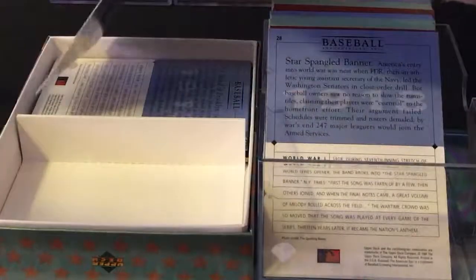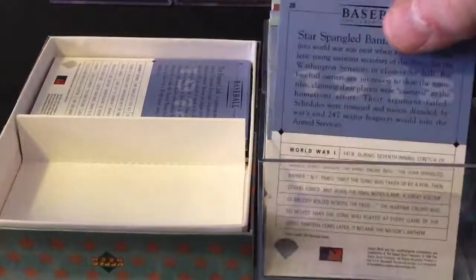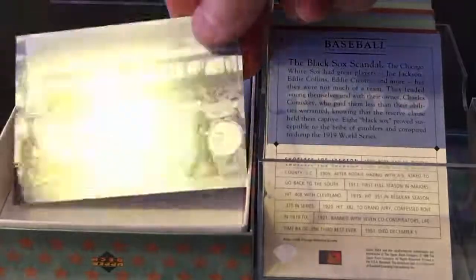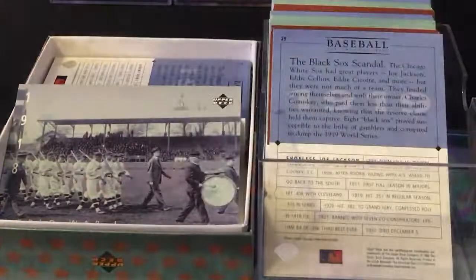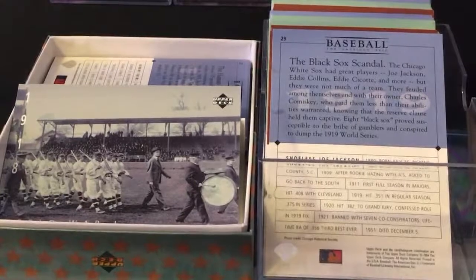All right, put Evers in the books here. Display the next one, number 28, the Star-Spangled Banner. World War I starts, and some of the players during World War I in 1918 had to go on the war front.